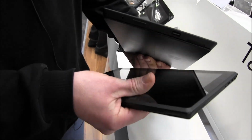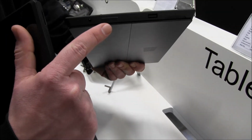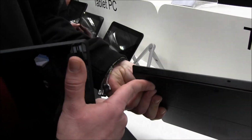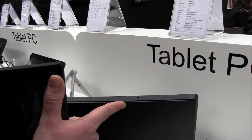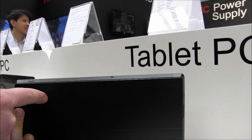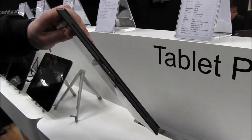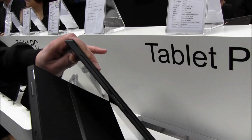And on this side, just one USB port on the Surface. The headphone jack is up here, and the volume rocker. Up here, there's the power button on the Microsoft tablet, and one of the two 720p cameras on the back. There's another one on the front. On the bottom, the pogo pins, or whatever you want to call them, for the type cover and touch cover.